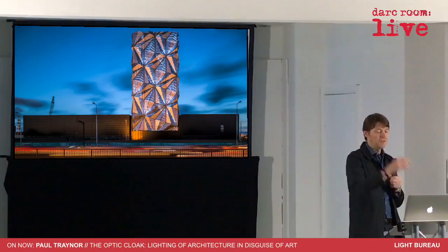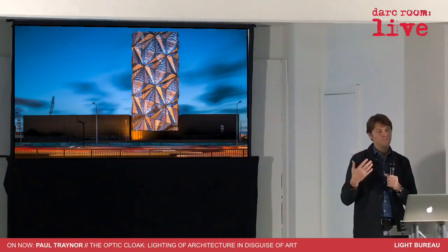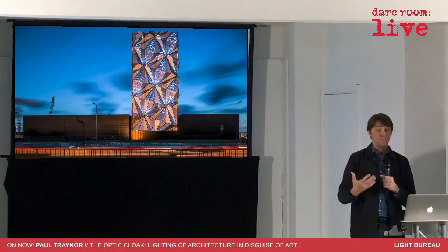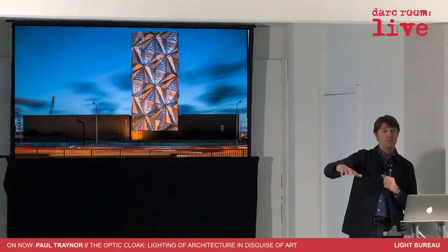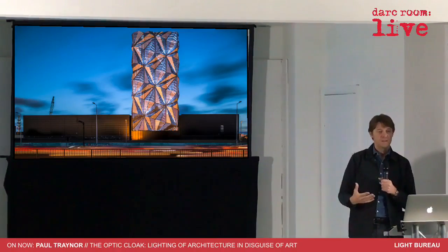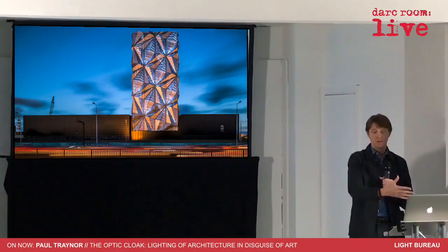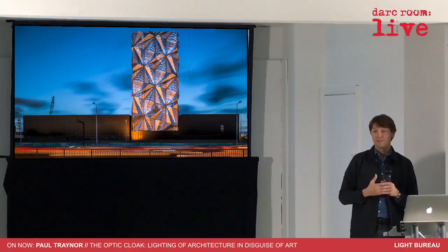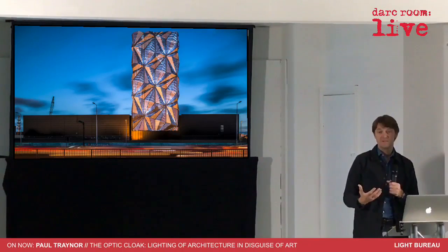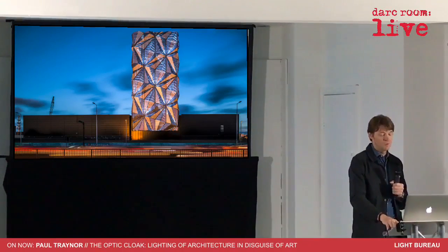But what is interesting from our point of view was we really couldn't predict how much light this would pick up. You can see where the facets are facing downwards, they're picking up the sodium light, this light pollution from the sodium lanterns below. And I don't think I've ever seen sodium look so lovely. It really does flatter these panels and this structure really well.